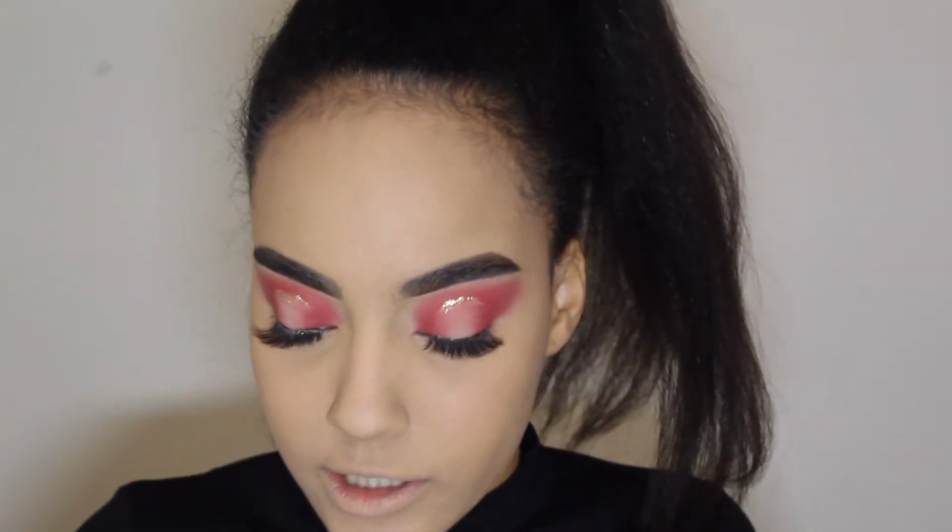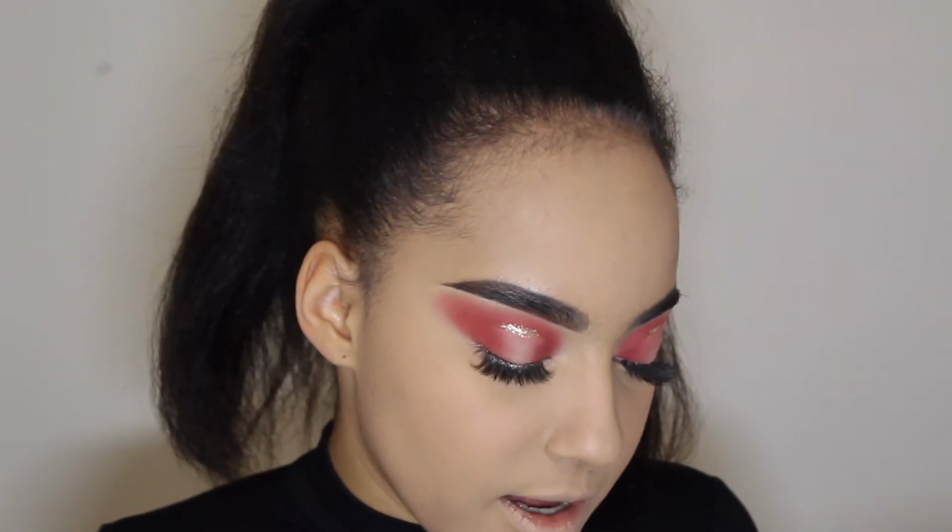If you're a big under eye baker like me, make sure that you moisturize your under eyes, because under eyes can get really dry and it can make the makeup look crusty. I use eye cream morning and night, just a moisturizing one, because, you know.